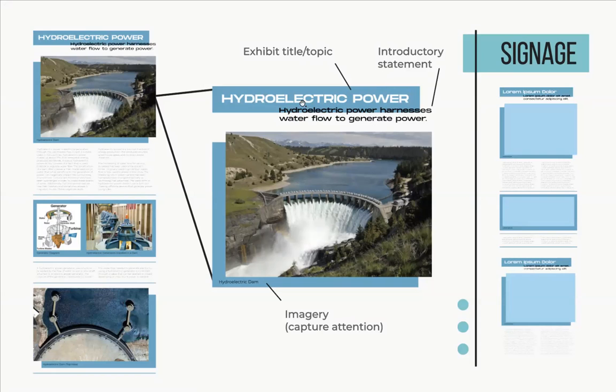They can look right here and quickly get the basics of what it is, and give that child an answer. Right below that, I use imagery that just captures user attention, and then a caption at the bottom. Time constraints, I just didn't design signage for every single exhibit. Instead, I created these templates you see over on the right, and those will be used in the space renderings.